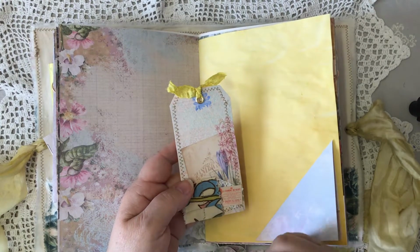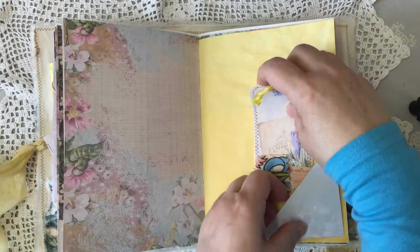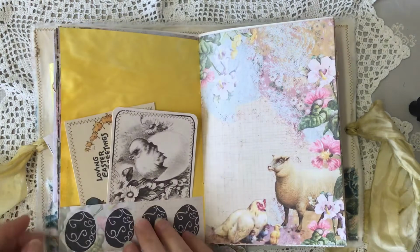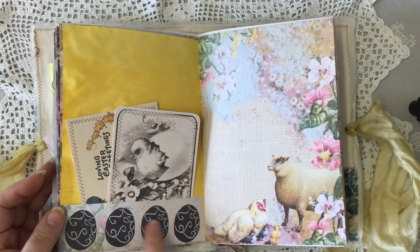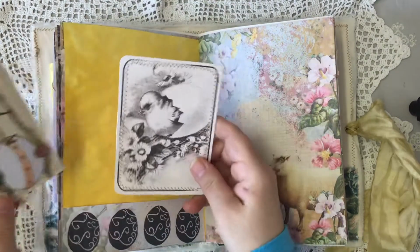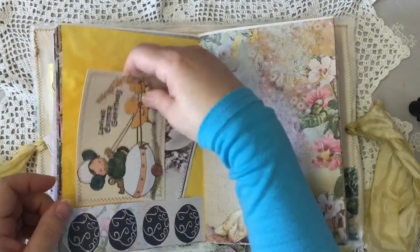I've actually put the ruffle on the spine on this one. And Nathalie's ephemera in there. And again, this is one of the little flippy ups, so you can write underneath. And secret writing place. Here, this is where I printed those eggs again on that lovely paper. And we've got a little chickie here. And the Easter greetings.